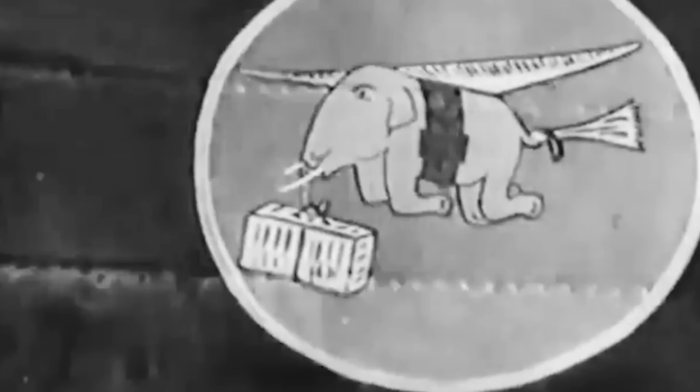Despite these losses, the Me-323 continued to play a vital role in Luftwaffe operations. On the Eastern Front, it was used to transport supplies to besieged German forces, notably during the failed attempt to resupply the encircled Sixth Army at Stalingrad in the winter of 1942 to 1943.